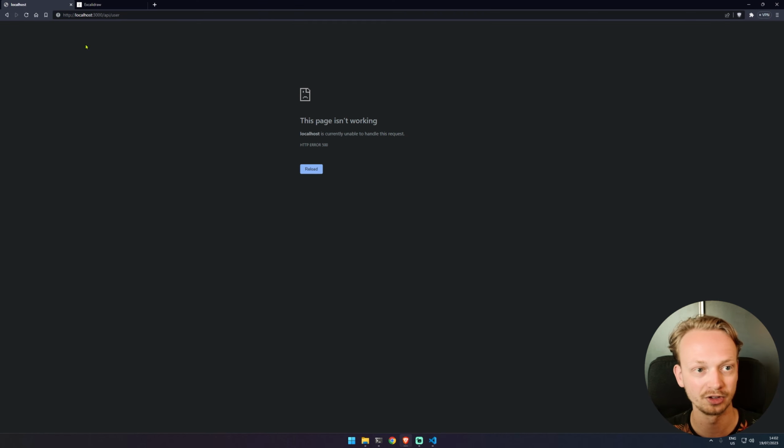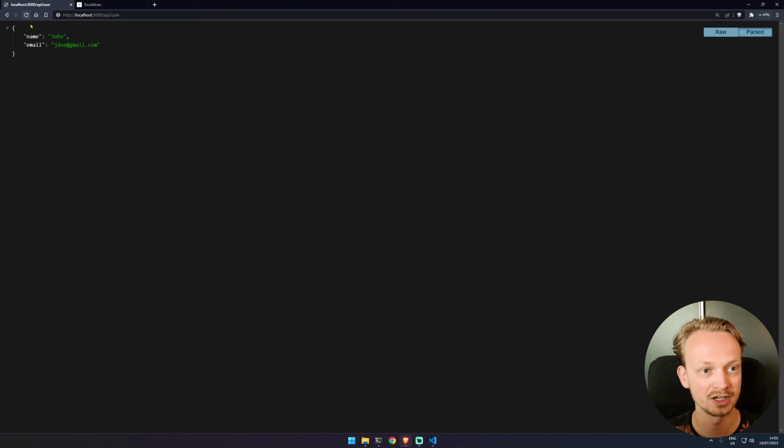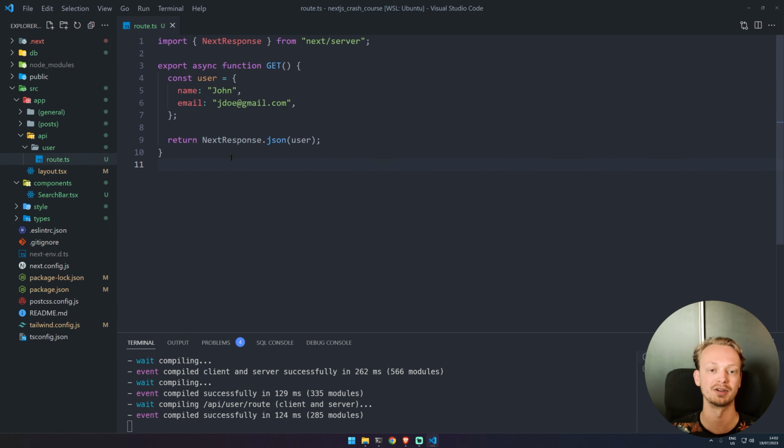So let's try this out. So let's re-request /API/user, and now we're getting that JSON object. So instead of rendering pages, we're just sending data. Or we're handling posts to send something to the server, or patch or put to update, or delete to delete something from the database or whatever. There's loads of other things you can do with this.